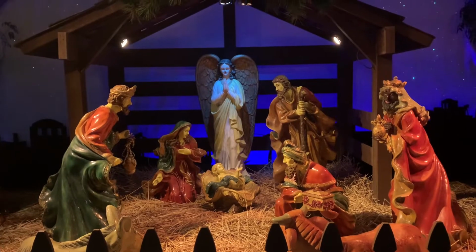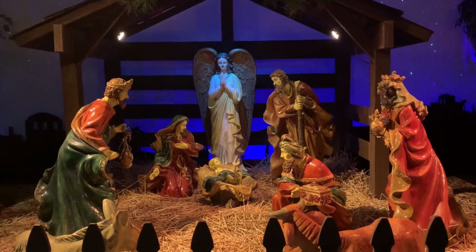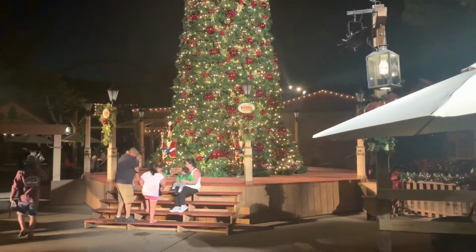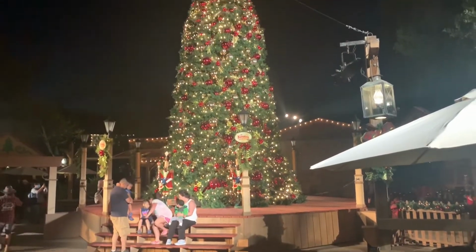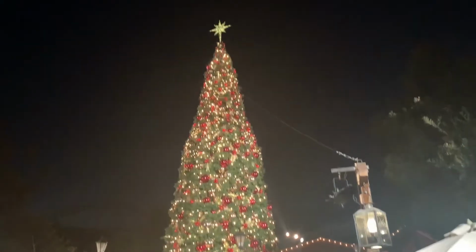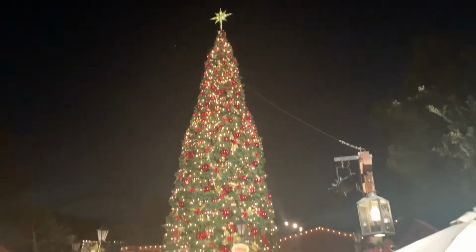So we're over here just leaving Fiesta Village in front of Silver Bullet. So come check it out. There it is, guys. There's the Knott's tree, 2021. Beautiful as ever.